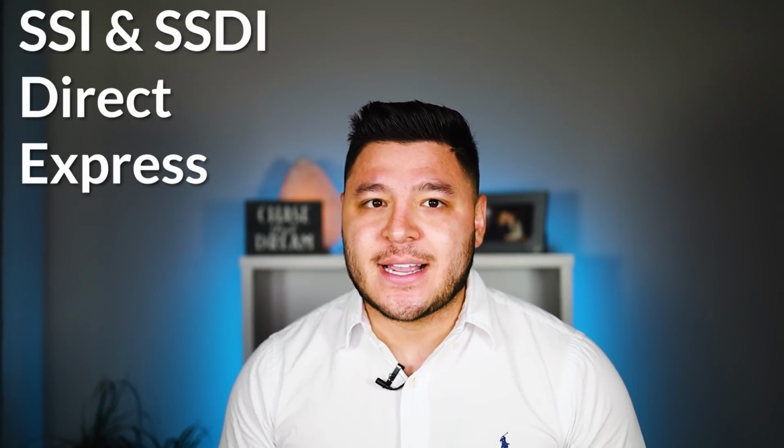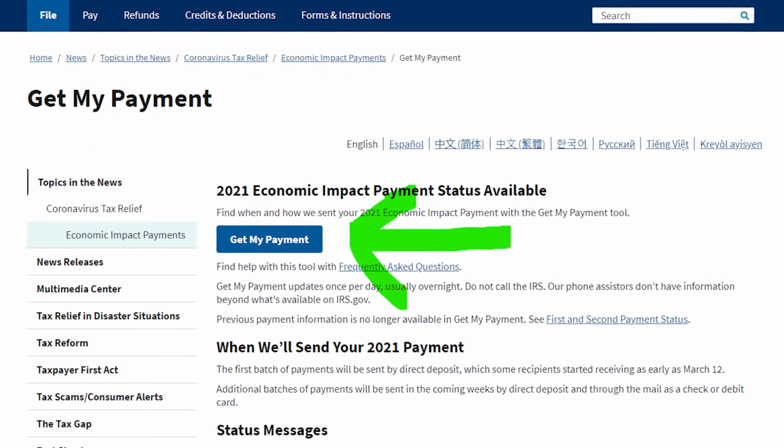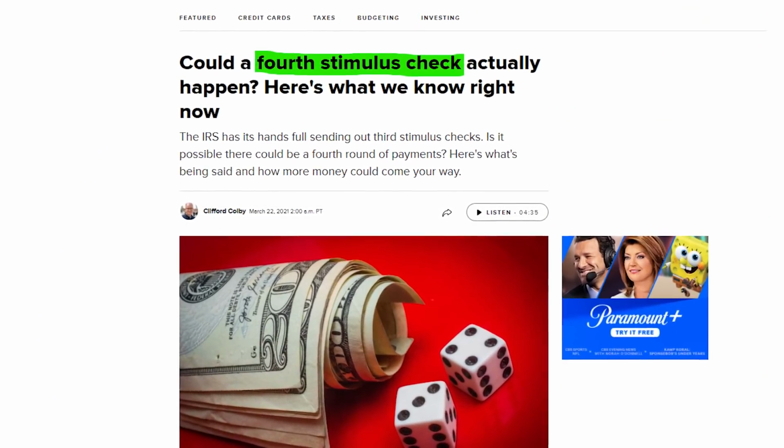We have an update on those $1,400 stimulus check deposit dates for SSI, SSDI, and Direct Express, and some more info on what those statuses mean on the Get My Payment website coming from the IRS. Also, unemployment relief and the $10,200 tax break, the $1 billion that's going to student loan forgiveness, and finally, those fourth stimulus checks that are coming with the Build Back Better plan from Biden.